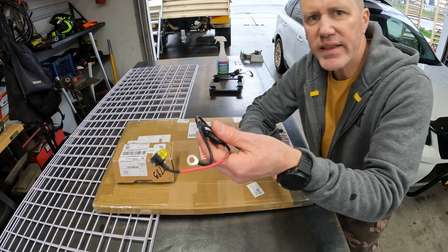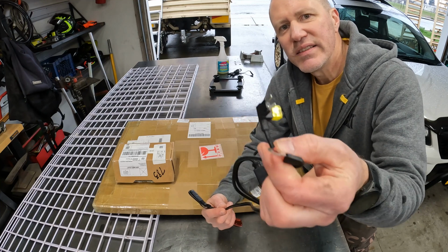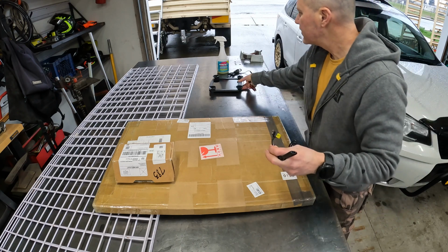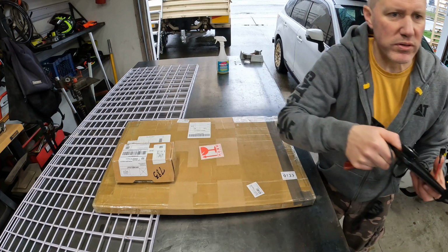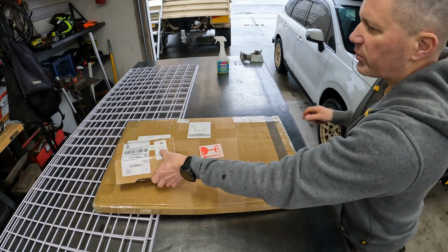Okay, well, I got this mess out. Little ground ring, add a fuse, and then the SAE connector. Should be able to use this on something else. Maybe I'll put it on one of my motorcycles. Not sure. But anyhow, let's open this guy up.